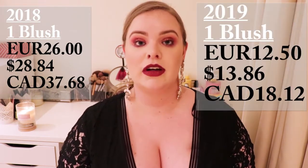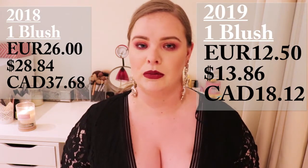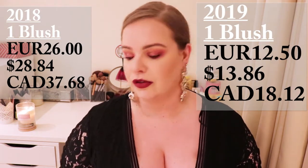Last year I finished 1 blush. It was a cream blush and it was €26 and it was from Tarte. This year I also finished 1 blush, but it was a powder, so I'm more proud of that one, and it was €12.50 and it was from Number 7 and it's in the shade Soft Down, so it's a beautiful shade.